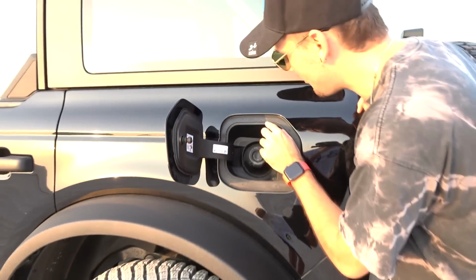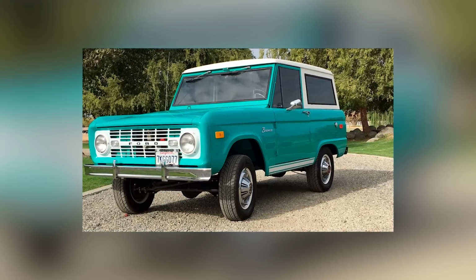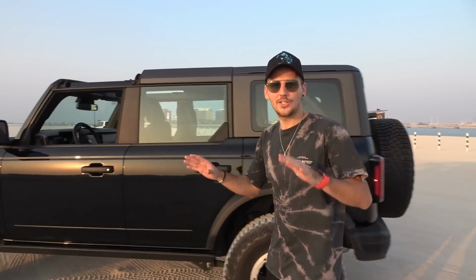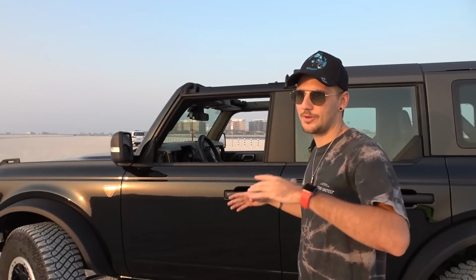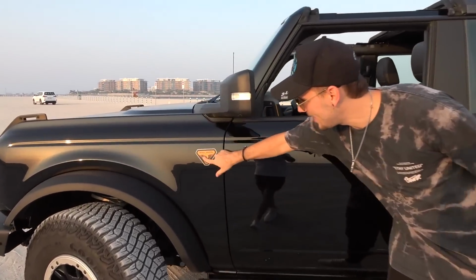So this is the first ever. That was the U13, that was the U14, and that's the U15, and this is the brand new one. All right, I want to talk about the door because I haven't been as excited about doors in a long time. Before that, you'll see that we have our little Badlands badge.